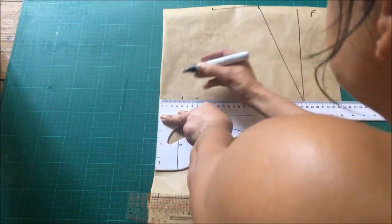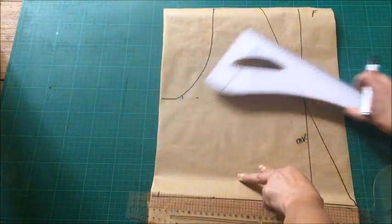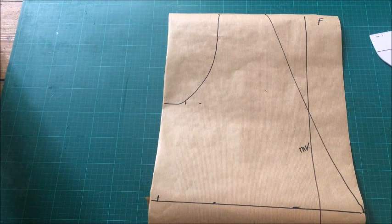So this will be the armhole, and you make a sort of curved line. You can do that with the ruler. I'll do it now by hand because most of you won't have that curved ruler. So you just go down and you go a bit straight to the side. Okay, and that's the front part. Easy. Then we go to the back part.